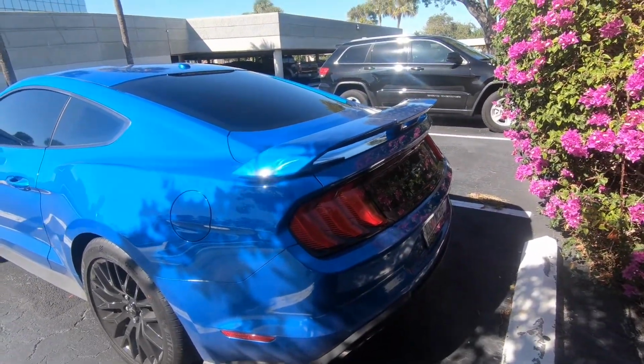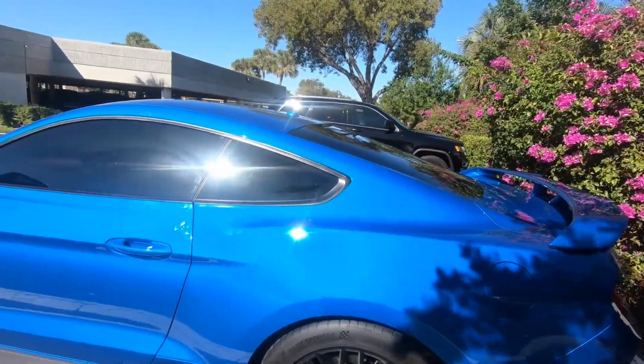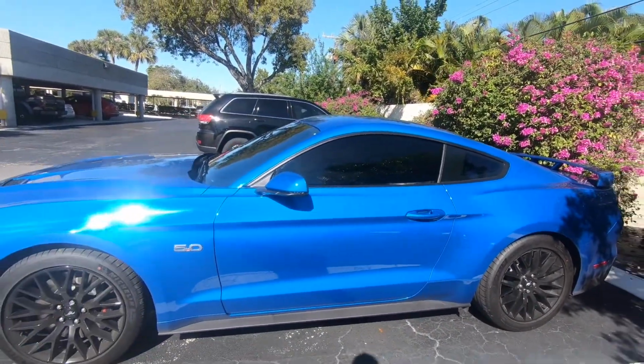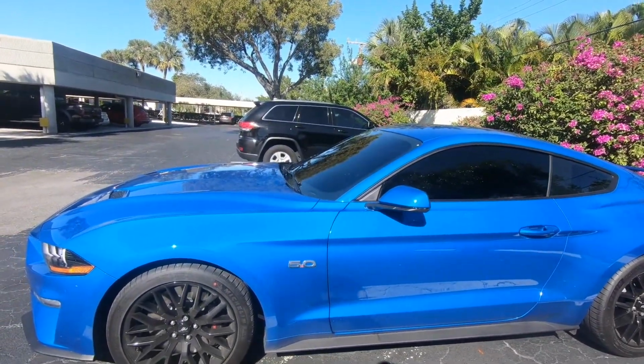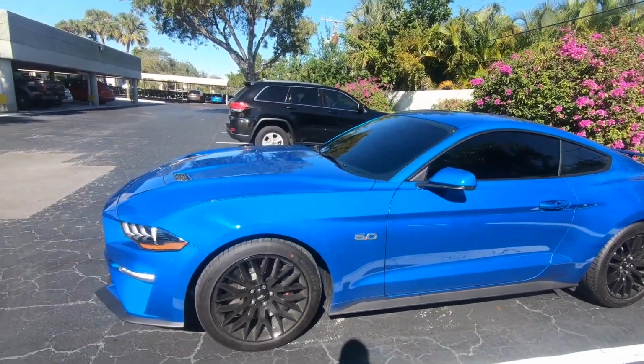So I'm definitely very impressed, and it's a significant upgrade from the one that I had a few years ago. So I really do like it. And I could see why so many people buy this car, because it's super fun and it's pretty kick-ass. Ford did a great job with the new 2019 Mustang.